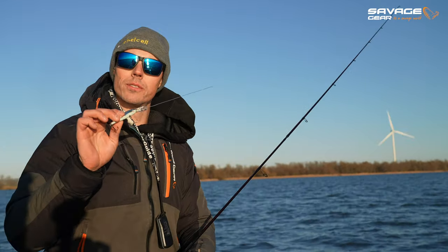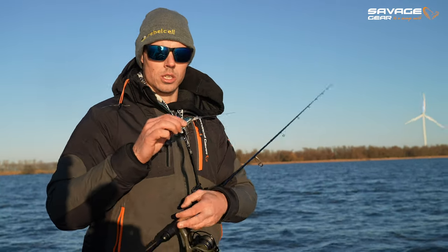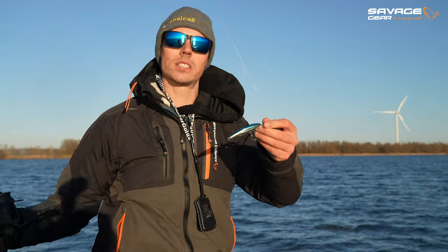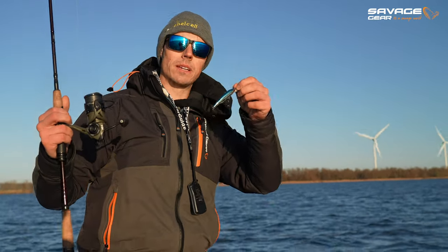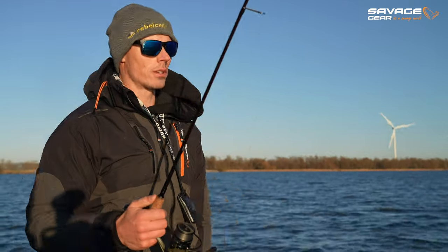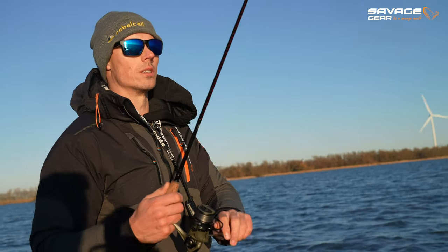So another very important feature to pick the right twitch bait is casting distance. With a gravity twitch, as you can see, it has a little bit more bulky profile compared to, for example, the Berkley Dex Sana. And that means that this twitch bait has a little bit better casting properties. So, including a special casting mechanism, you can just cast this bait roughly 40 to even 50 meters if you have the right wind conditions.